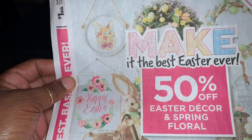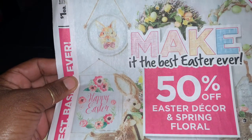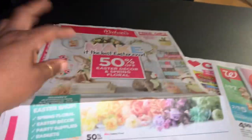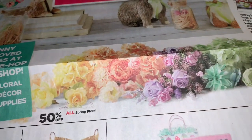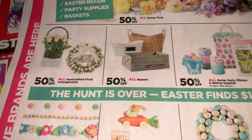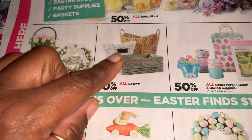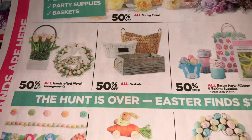Okay, you got 50% off the Easter decoration and spring floral. So you might say, gee, mama, I don't want to see nothing in no Michaels. You never know. Springtime, the corsage is for the prom. If you need flowers for your wedding, they got all this stuff, 50%. If you want to get some of these baskets and make baskets, like they making those baskets and selling them on the street.